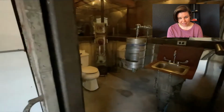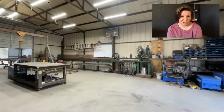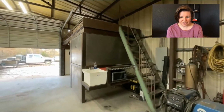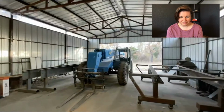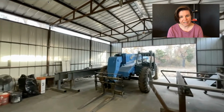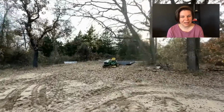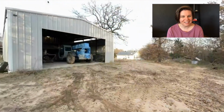Up above the shop is actually some storage. It's a 16 by 8 area, so it's like a loft. All of this stuff will, of course, be gone from the shop. This is the owner's supplies that he uses. So the walls of this are 13 foot, and then the middle is around 14 foot. All right, heading out the back of the shop here, you can see a little bit of the land, where the tree line is, and where everything sits.